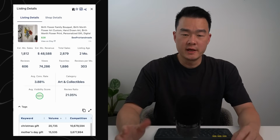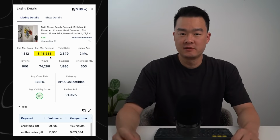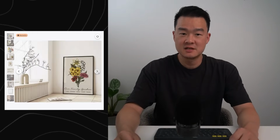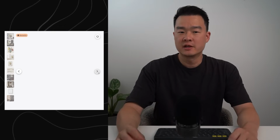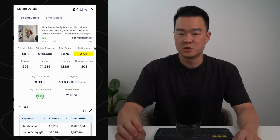The shop's making $48,000 a month selling simple flower prints. And since this is a digital product, margins are huge, around 93%. But that's not even the crazy part. This listing's 2 months old.